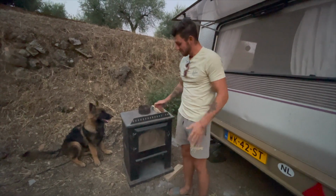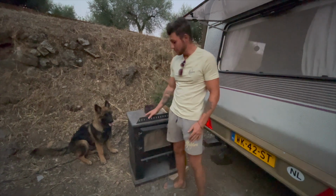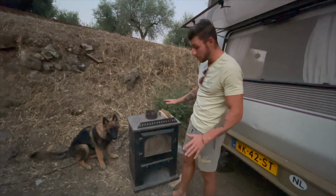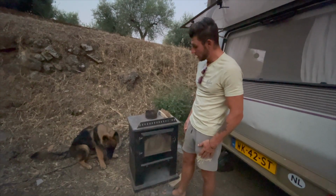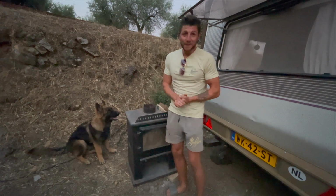So yeah, it's beautiful. We also have to give it a new coat and all that stuff and paint it all over again. But also this one will be like new and very beautiful. So I'm going to renovate the door.